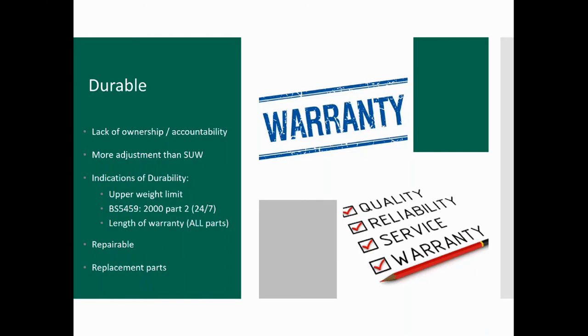As I mentioned before, the upper weight limit. I think that's a good sign of quality and the actual physical parts that the chairs are made of. The length of warranty that I've just mentioned. And when looking at the warranty, have a look at what that covers. There are certain chairs that you see with a headline figure of 10 years or 12 years or 15 years. But actually, when you drill down to that, moving parts might only be 5 years, gas stems might only be 3 years. So have a look at what the warranty is and what parts that covers.